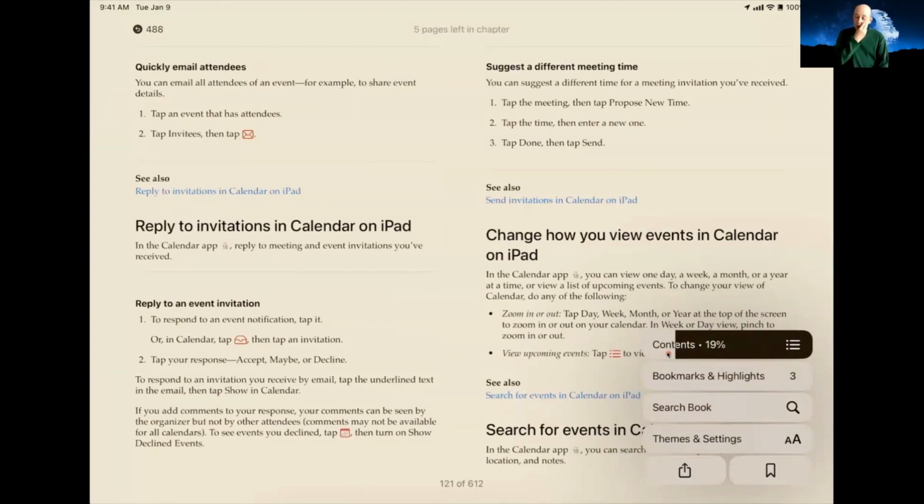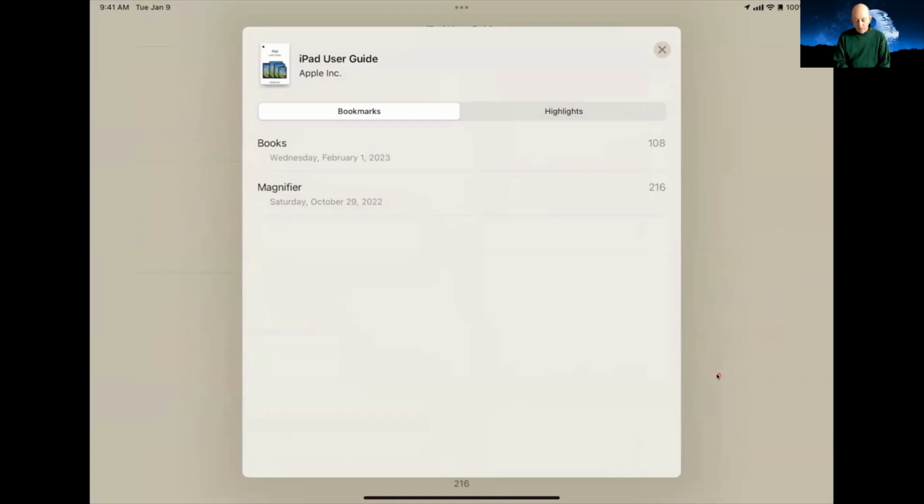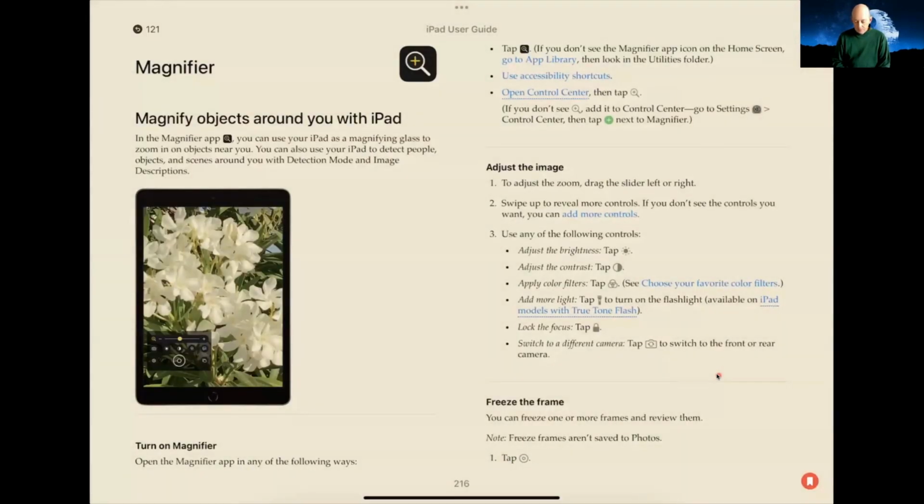As I mentioned earlier, you can highlight text in the book. You can bookmark things in the book. Tapping this Bookmarks and Highlights button will show you bookmarks that you have set inside the book, and tapping any one of these will take you to that page. So for example, I could tap Magnifier, and I'll go right to that page. You'll notice in the lower right-hand corner, there's a little bookmark icon showing me that I've bookmarked this page.